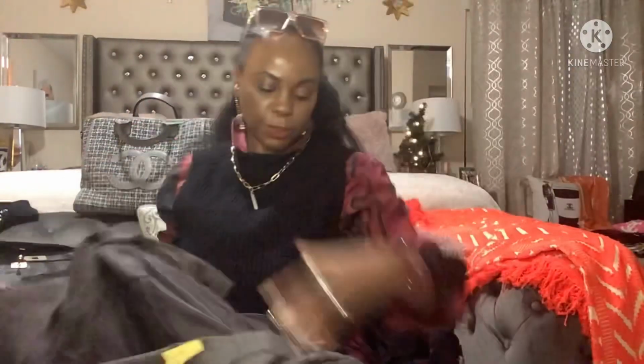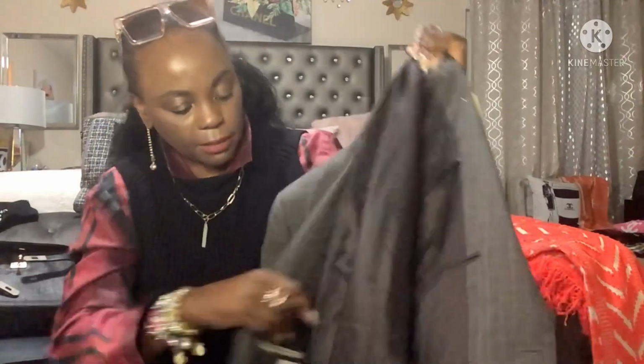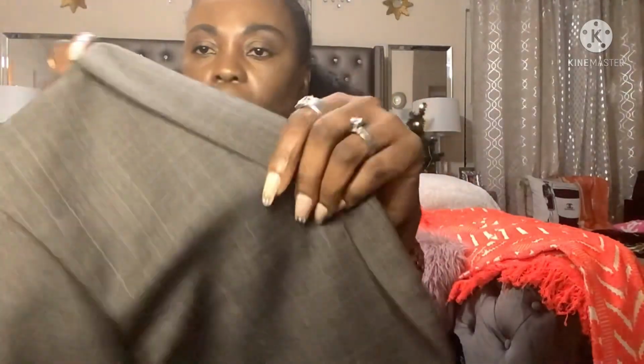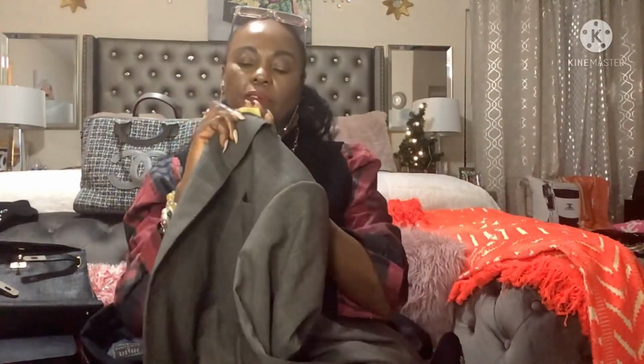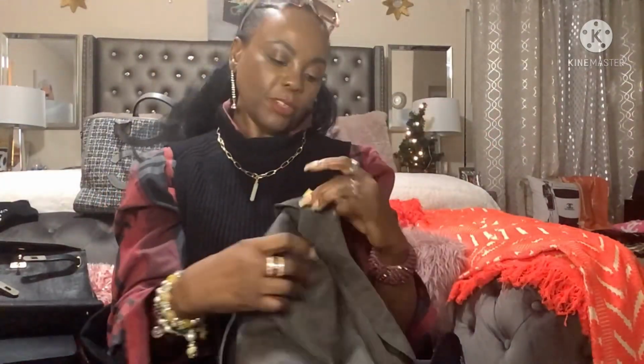The next jacket was this beautiful checkered Burberry jacket. You guys see that? You guys remember I had found a Burberry jacket before? I think this is my third Burberry jacket I've thrifted. Burberry jacket, plaidish, as it should be. I think I have one like this, the same plaid. But this one is in better condition than the other one I have, and I paid $3.99. It was $6.99 and then they marked it down to $3.99.